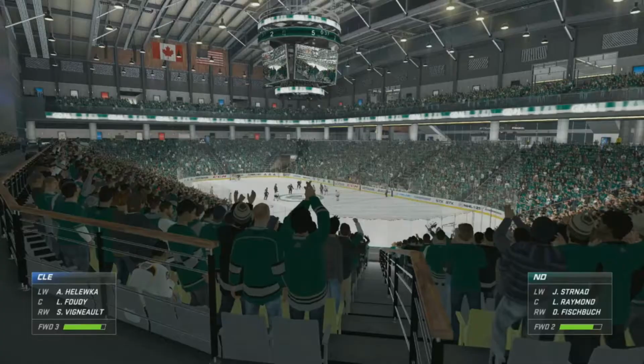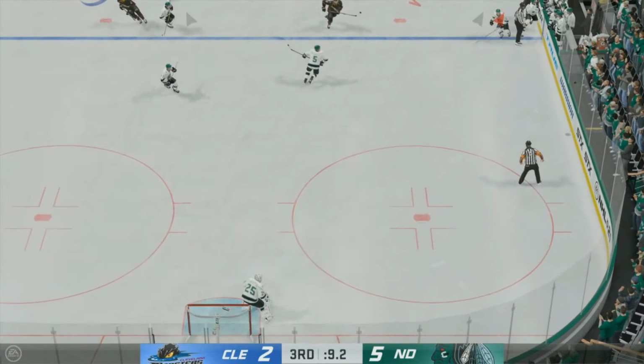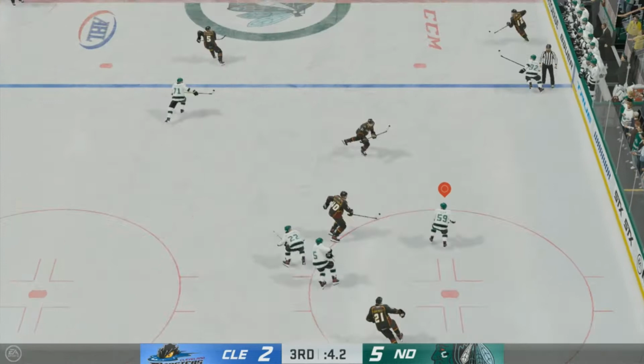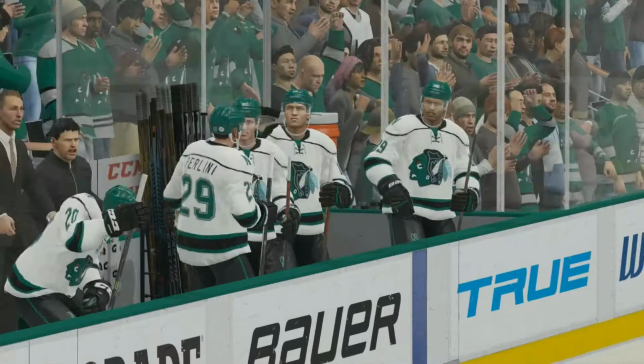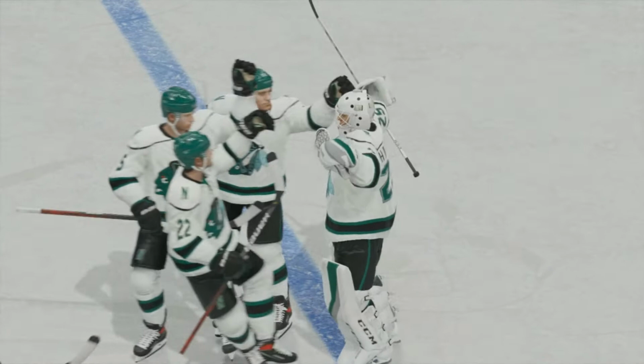The Hawks are in the home stretch of this one, leading big. And we have our last 10 seconds of the game. 5-2 for the Hawks. We will get that victory in front of the hometown crowd. Just a matter of killing off a few seconds now to ice the game. And that's it. We got our second W of the year. The Cleveland Monsters are heading out of here with no points. And our rookie goalie has his first professional victory.